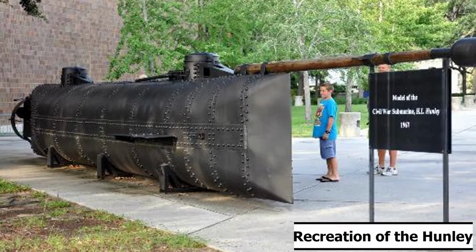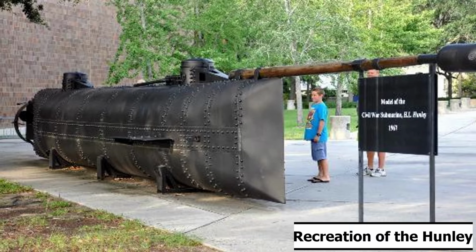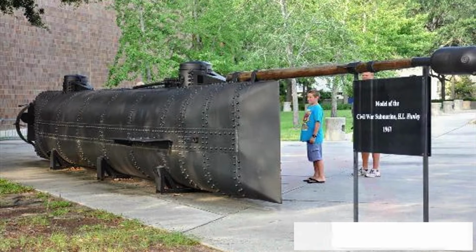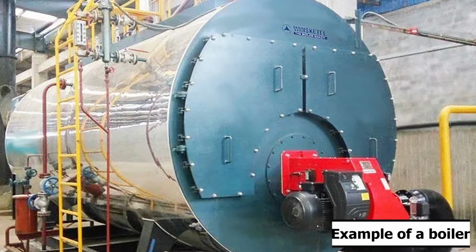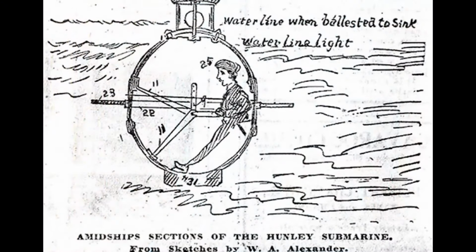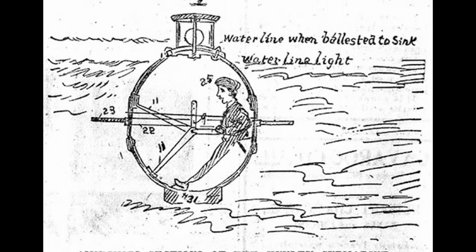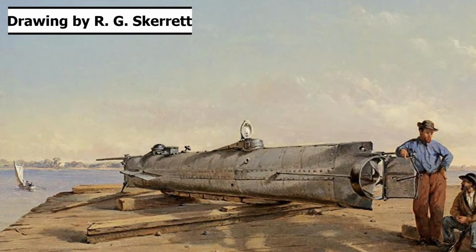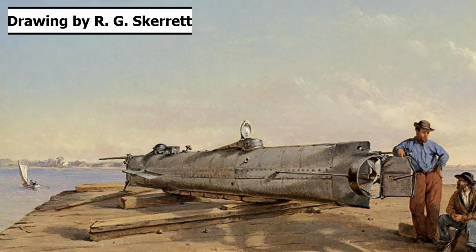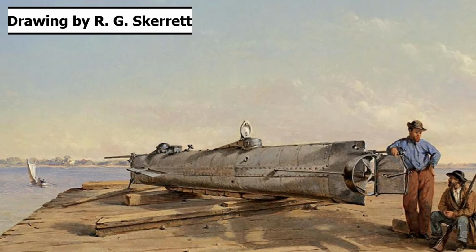In the earliest stages of her development, she was called the fish boat, the fish torpedo boat, or the porpoise. Legend has it that she was constructed from a cast-off steam boiler, and this is perhaps because of a cutaway drawing by William Alexander who had seen her, and this showed a short, stubby little thing. However, in actuality, Hunley was very sleek and modern-looking, with the 1902 drawing by R.G. Scarrett a more accurate representation.